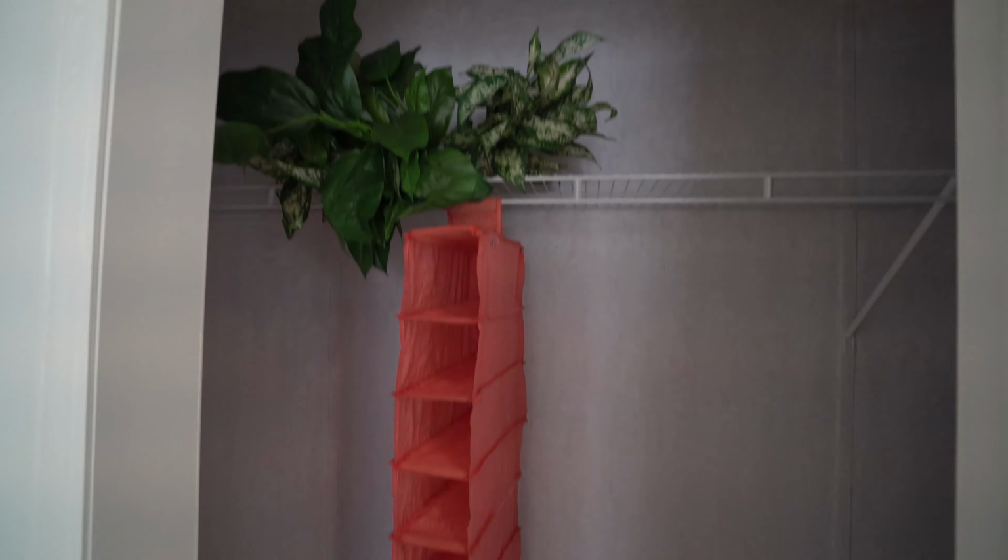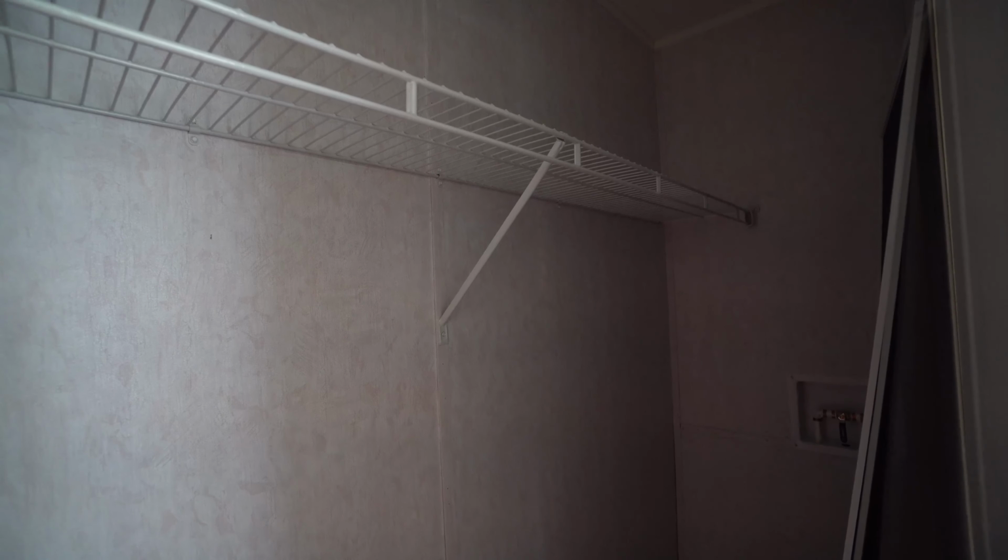And here's the closet. Right in the corner there, you can see the whole house shutoff valve and 2 extra screens that we provide you with.